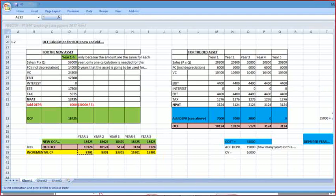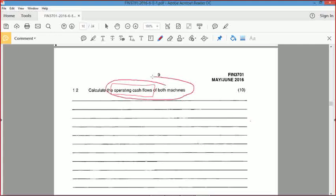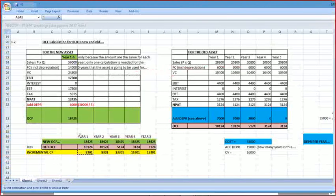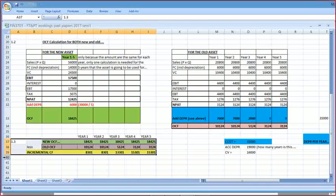Okay, and that's 1.3. Because 1.3 asked you for... let me go back. Oh, we're doing 1.2 actually. Okay, then 1.2 works out. So 1.2 is all those tables. 1.3 is what are the incremental operating cash flows? It's 2 marks, so what did you have to do? Just subtract the old from the new. Exactly. So there's the new, there's the old, there's the incremental, and that's it.